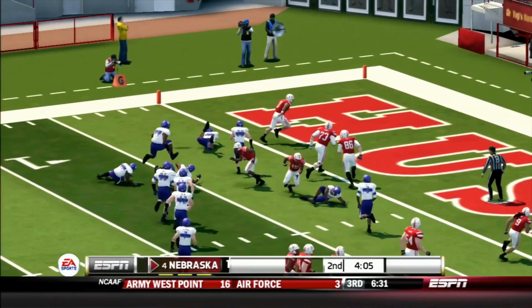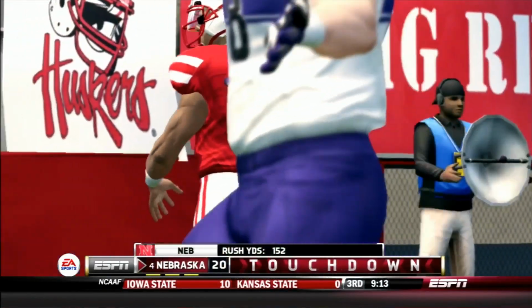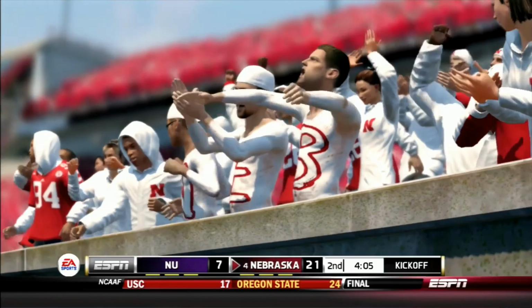Adrian Martinez, another broken tackle down at the 5-yard line. Powerful runner for a quarterback. 21-7, Nebraska with the lead.